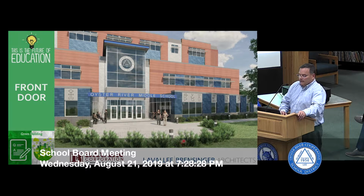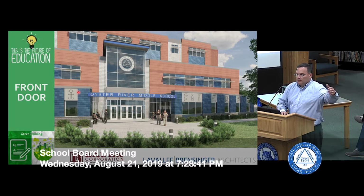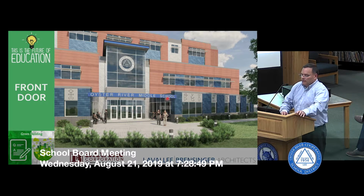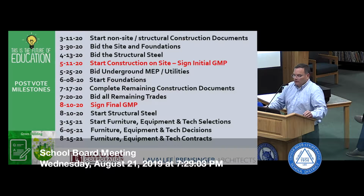And then this is when you get closer to the front door. We're thinking on one side of the admin wing, there would be, from one elementary school, all the motifs that they have there. And then from the other elementary school, those motifs, so basically you're coming from the elementary and you're coming into the middle school. Again, just sort of a welcoming place at the front door. And so that's sort of where we are in terms of the design right now. And if it's okay, I'd like to just talk a little bit about the post-vote milestones.